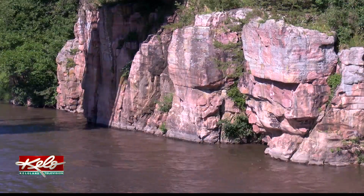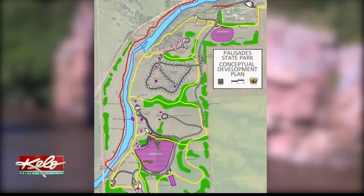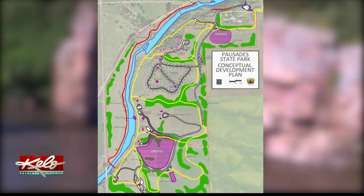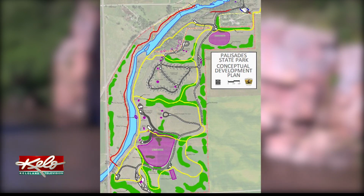You know, the work we're doing here today isn't just for people to enjoy 2 years from now. It'll be here for decades. In this map, the old park is outlined by the yellow dotted line, while the addition is outlined by the pink dotted line. The 267.5 added acres were purchased by the state of South Dakota under Governor Dennis Dugard's administration.